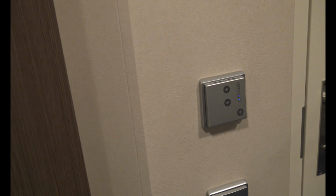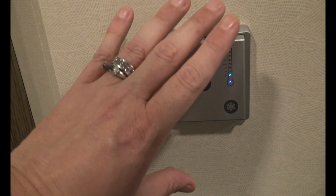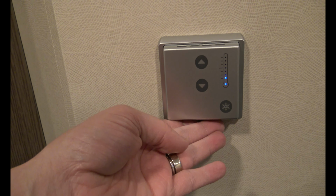But next to the bathroom door is your temperature control. This will handle your heating and air conditioning, and below it is a button for the bathroom light.